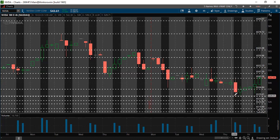Right now, it looks like we've gained some sort of momentum, trying to shoot for that 552, but we don't know yet until Monday opens up. Okay, so that's NVIDIA on the 4-hour time frame.